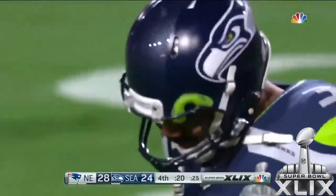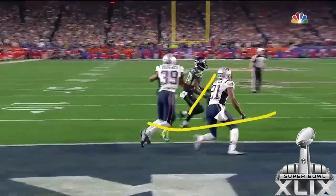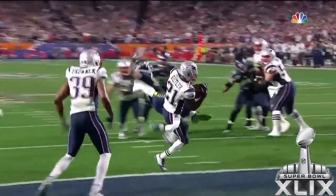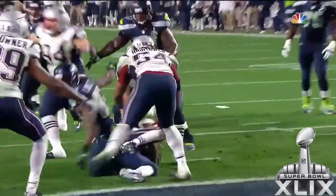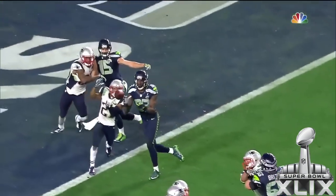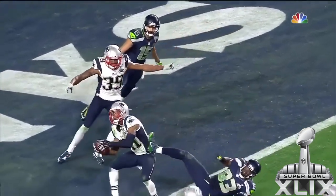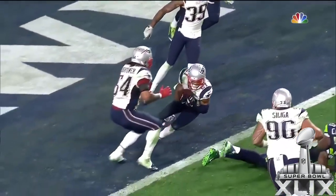Butler. Unreal. They tried to go here, but he beats him to the punch, and I'm sorry, but I can't believe the call. Me neither. I cannot believe the call. You've got Marshawn Lynch in the backfield. You've got a guy that's been borderline unstoppable in this part of the field. I can't believe the call.